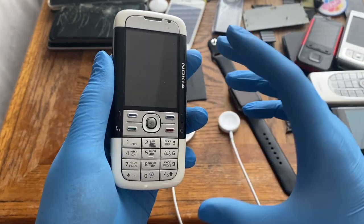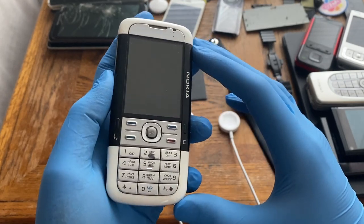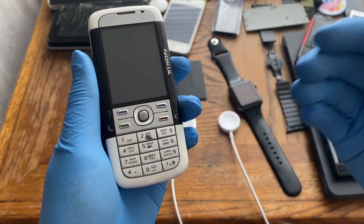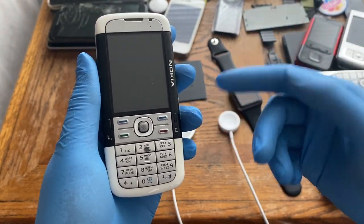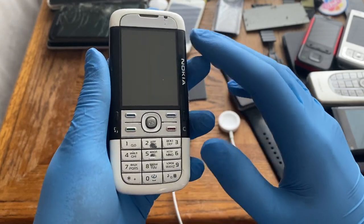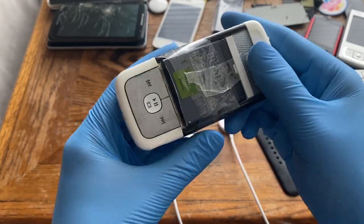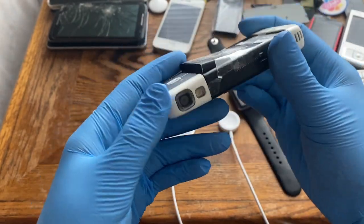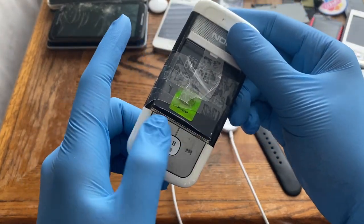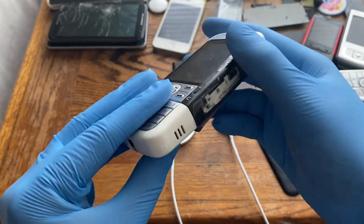Today, what we have is the Nokia 5700 XpressMusic from 2007. The 5700, as you may have already heard with the name, is a phone from the XpressMusic lineup. Music oriented phones, and when you have a quick go around of the phone, you can see traces of this music orientation. There are music controls at the back, a set of music control buttons at the back.